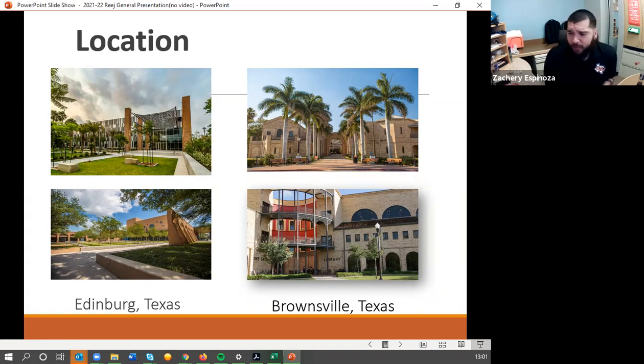You're probably wondering, like, okay, why are they so far apart? That is because once upon a time, each campus was its own university until 2015, when they merged together to become what is known as the University of Texas Rio Grande Valley. You'll find pretty much the same core classes in both Edinburg and Brownsville. Brownsville does have more medical studies, and Edinburg has pretty much everything, right? You can find engineering in there as well. But the majority of your medical studies are going to be located in Brownsville.